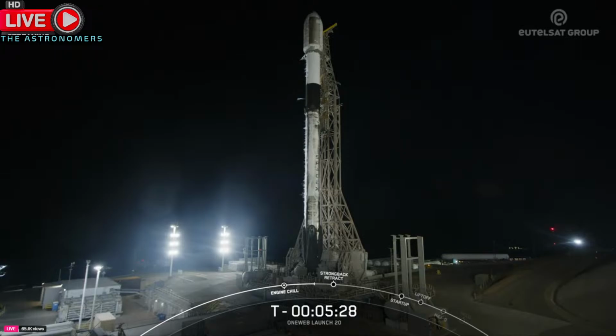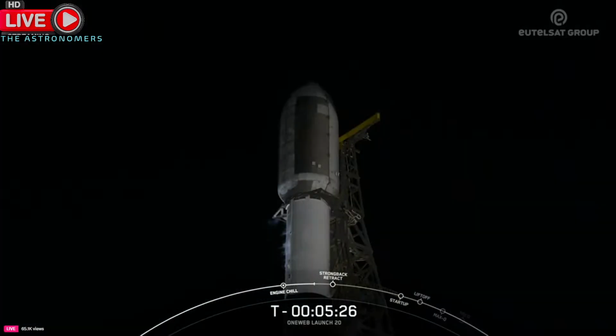Coming up shortly, the transporter erector, which is also known as the strongback or TE, will retract away from Falcon. The TE is the large truss structure that you see there that's right next to the rocket. And we'll first see the clamps open up around the second stage, and then the TE will pull away from the rocket. And that should be coming up in around a minute from now. The TE is designed to transport, raise, and support Falcon 9 at the launch pad.